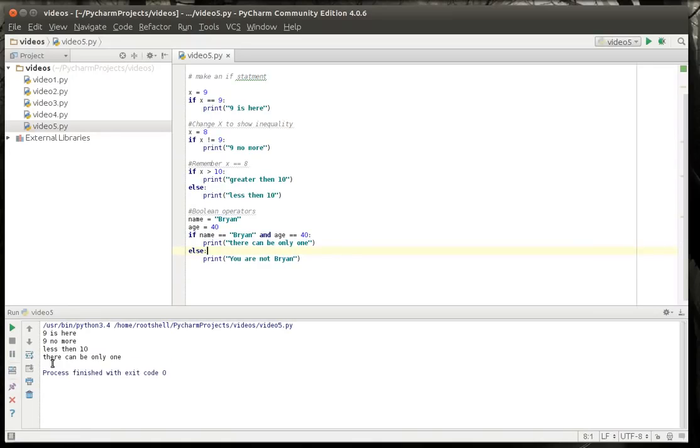Let's run that. There can be only one because, sure enough, Brian at 40. Now if I change that to 41, you are not Brian. Let's change that back.